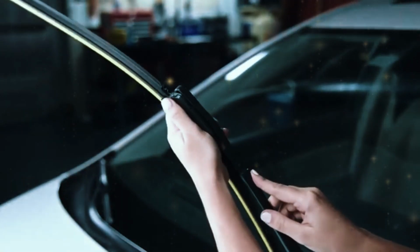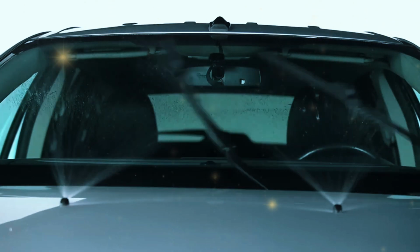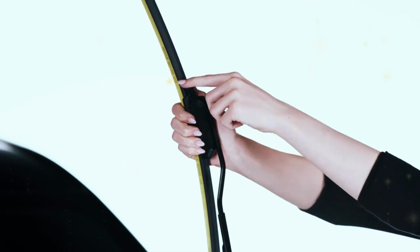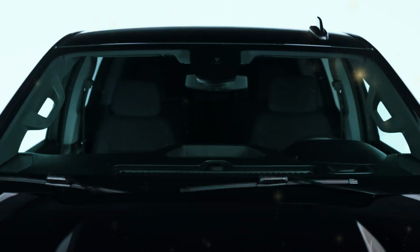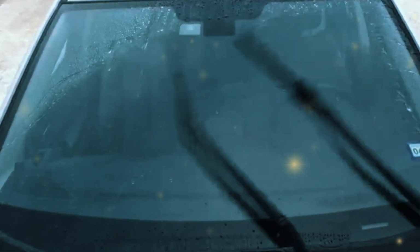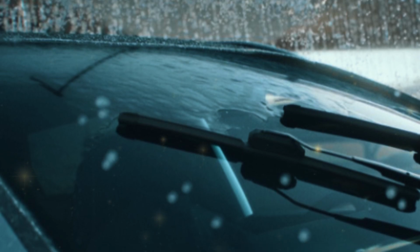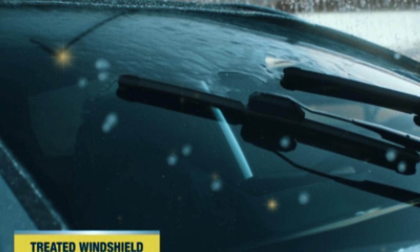Featuring a beam blade construction, these wipers provide uniform pressure across the windshield, ensuring a smooth, streak-free wipe. Unlike traditional bracket-style blades, the beam design allows the blade to closely follow the shape of the windshield, reducing missed spots and improving overall performance across a wide range of vehicle models and windshield curves. These blades are also built to endure harsh weather conditions, including rain, snow, and sleet.